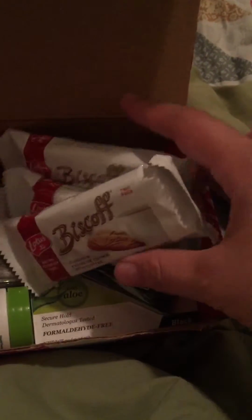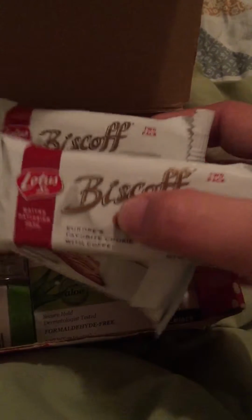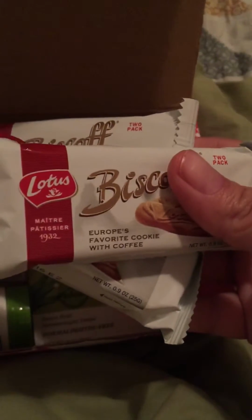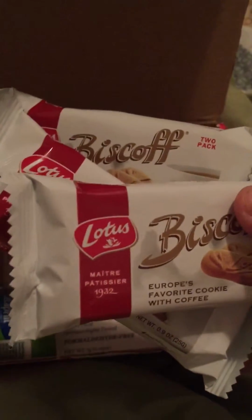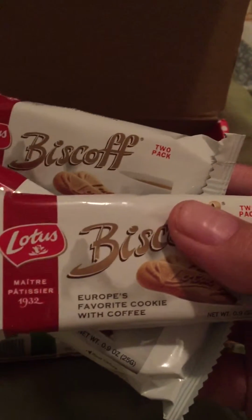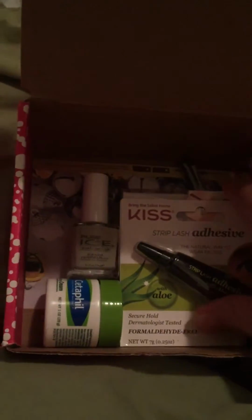I have these Biscoff cookies to dip into my coffee by Lotus. I have three of them, two packs, so that will be very good for breakfast time.